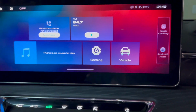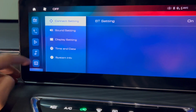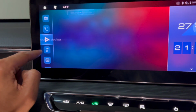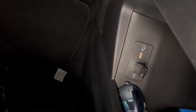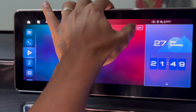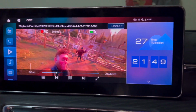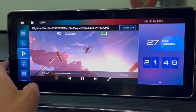Then when you go into settings, on the side here, you're going to get all your things. You've got the radio, the phone, and the videos. With videos, there is a slot down there where you can put a USB in. When you put the USB in, you can go over here to your USB and literally watch movies. I've got kids in the car, they want to watch stuff and mess around, so you can literally do that.